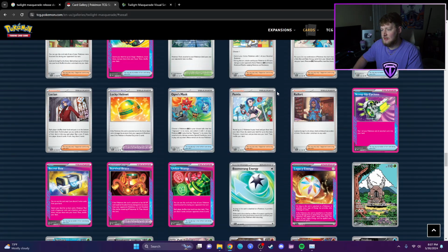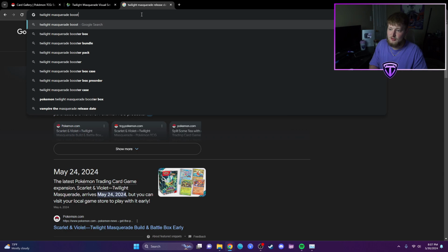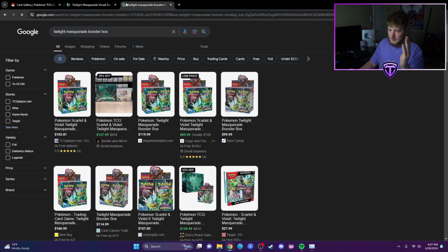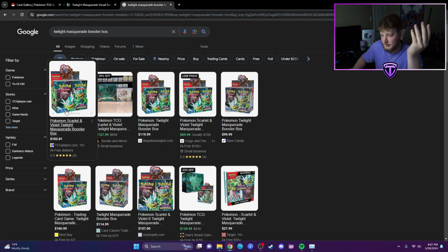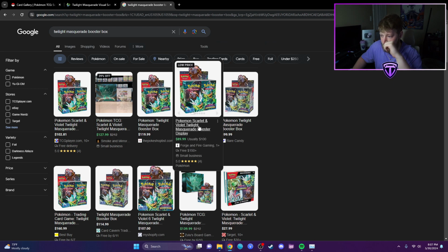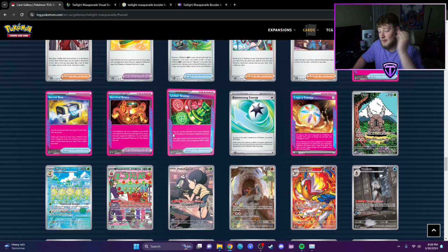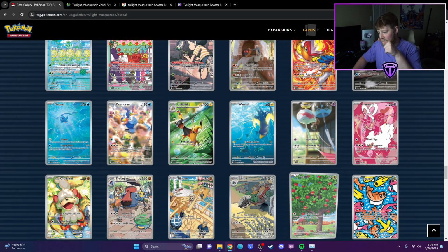Okay, what are the prices on this set right now? There's no way this is like crazy popular, right? From what I'm seeing, this set is terrible. So, 102 on sale for 89. It's already dropped $30 since the release. Maybe I'm alone in this, but I think this set is terrible.